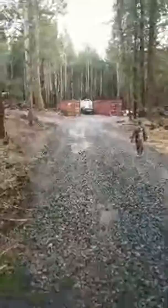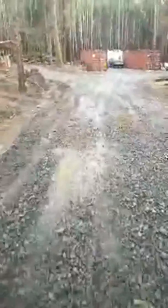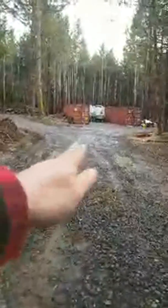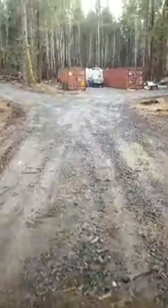I refurbished the driveway. In this section, we put some 2-inch clean down. I'm testing to see how I like it. And then further up there, we put a 3-inch clean down, and it seems to be holding up better than this 2-inch clean. This stuff still gets smashed in pretty good. It's hard to see on the video, but there's little ruts where the trucks go, about 2-3 inches lower.